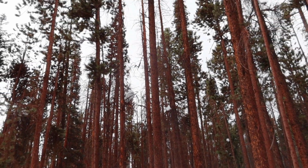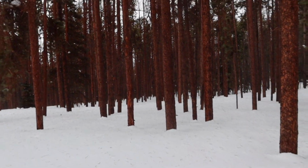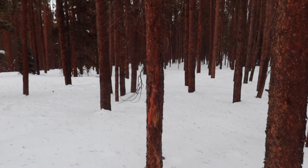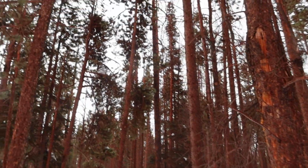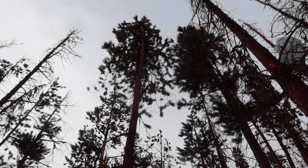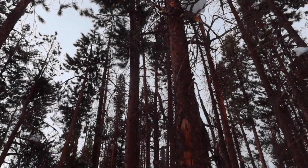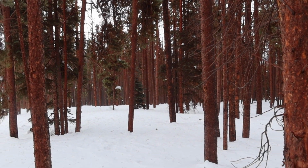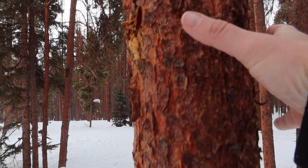Before I let you go, I have a question for you because I can't figure this out. And I don't think I've ever seen it before. Let's go up here. We're going to go check out. Look at these trees. Do you notice that they're red? These look like lodgepole pine. Yeah, some of them are dead. The pine beetles came through here. But I've never seen the trees turn red. I don't know, I gotta check it out. Like, look at this. That is really red.